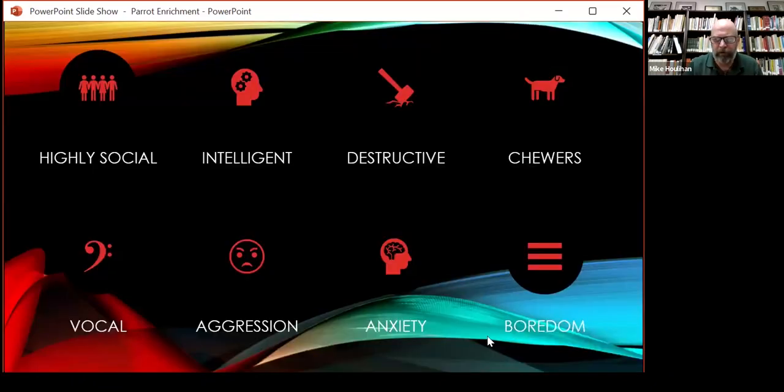So let's see. Okay. So a couple things we know about parrots. We know that they are highly social, so those are indicators that you can utilize for building your collection planning. Do we need multiple species? Do we need conspecifics?